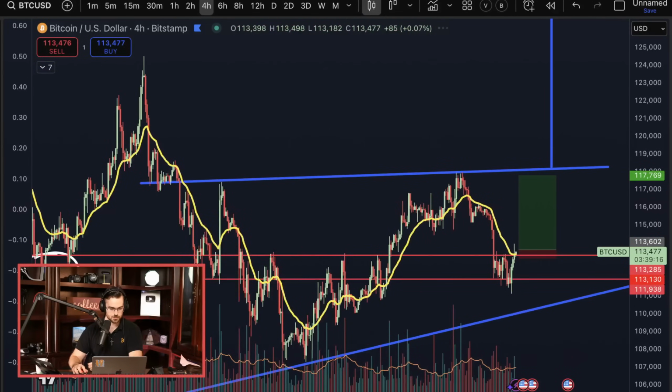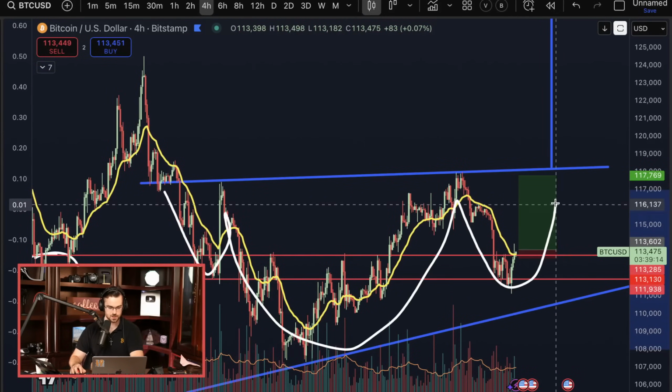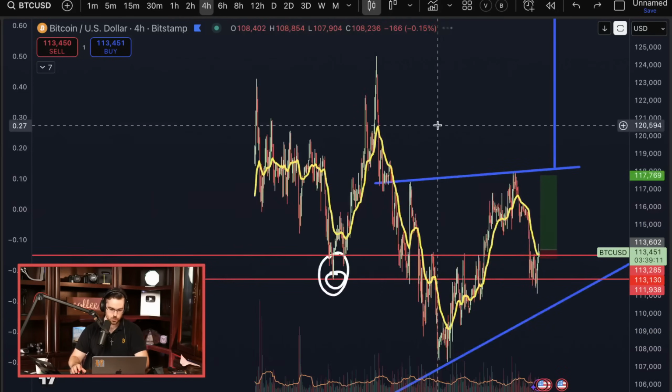And I think in the long term, that's going to create this giant inverse head and shoulders pattern, which is going to lead to what we've talked about with October. Now, a lot of people have talked about October and Moonvember, and historically, what you need to know is that when the Bitcoin market has a bullish September, every single year in history, we have seen a very bullish Q4. That's October, November, and December. This is the setup right now for a parabolic blow off top.